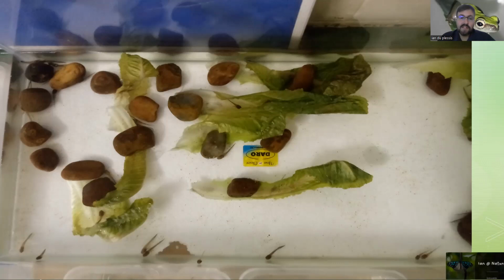This method worked fantastically with Hyperolius marmoratus, but we soon realized it's not adequate for the Pickergill's reed frog, as their social structure is slightly different. They're not as competitive, but in the next episode, I'll discuss social structure and husbandry in more depth. We have removed the lettuce as we realized it's fantastic for feeding and the animals grow and there's enough food. However, it does have a limit.